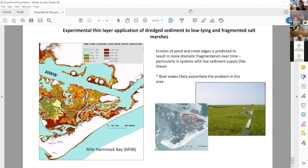Let me back up. There is no question that we will never use all the sediment that is produced by dredging in thin layer application. No way, not happening. There will always be offshore disposal. There will always be spoil islands. I think the idea more is, while you're dredging this sediment up, and you've got marshes right near them that are clearly not going to persist in the face of sea level rise, why don't you put sediment on the marsh, right? We need to use that sediment in a way that keeps it in the system, but we'll never use it all.